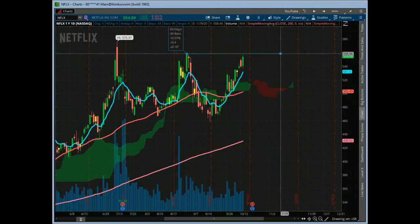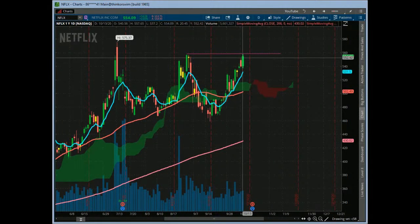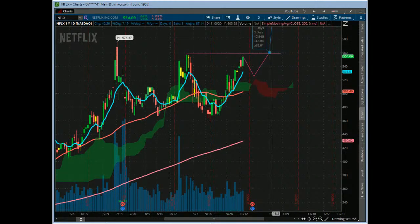The only concern that I have is that it's running into potential resistance right here. It could be a reverse cup and handle type pattern, or it may decide to do a couple more reversals, give you another cup pattern, and then try to work its way back up to all-time highs. So Netflix can be tricky with that. Sometimes it does like to reject those highs. Good stuff.